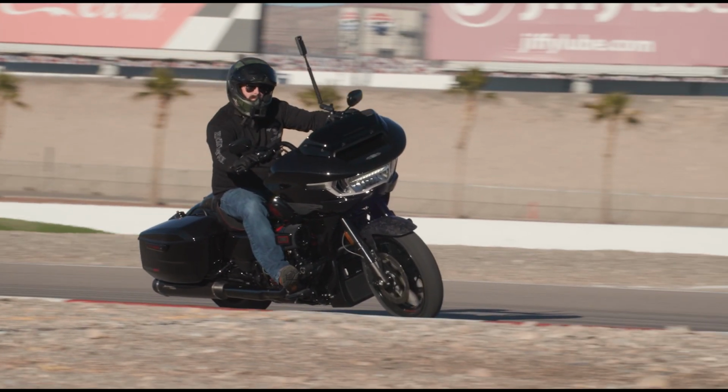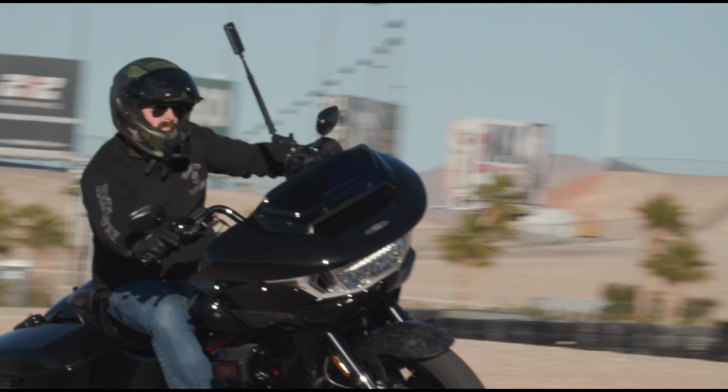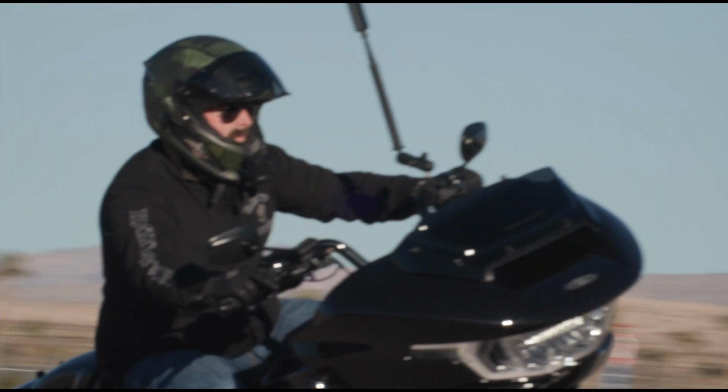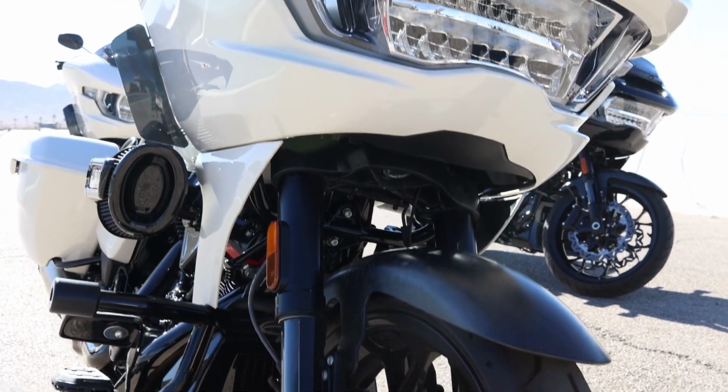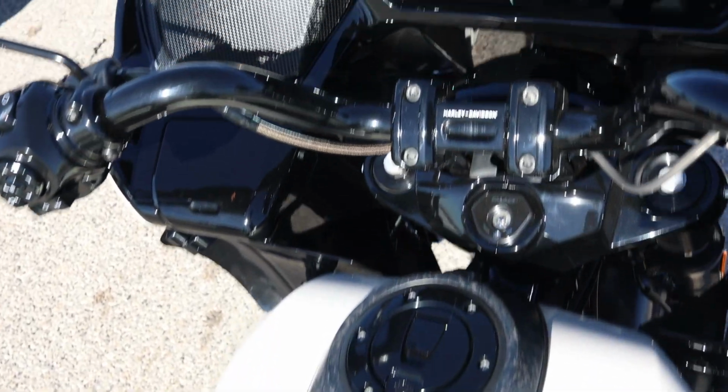Now, of course, this is the 25th year of CVO, so we have special badging on the fairing there. So you have, of course, the eagle, and then we have the badging on the tank on the console, and then we have the Fast Johnny Pig on the left side cover.